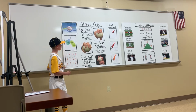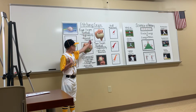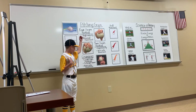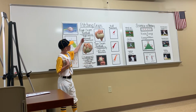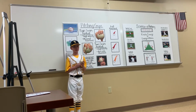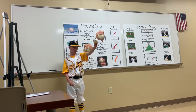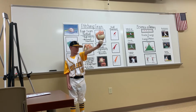I use three different pitching grips: the 4-seam fastball, the 2-seam fastball, and the changeup. The 4-seam fastball is the fastest of the fastballs, but has minimal movement because of its backspin. It is gripped across the seams rather than on them.